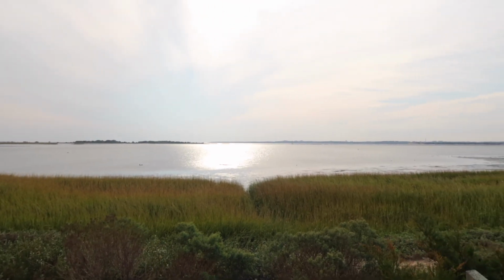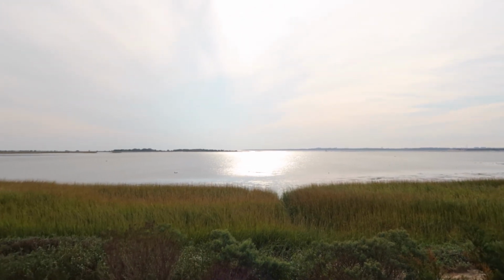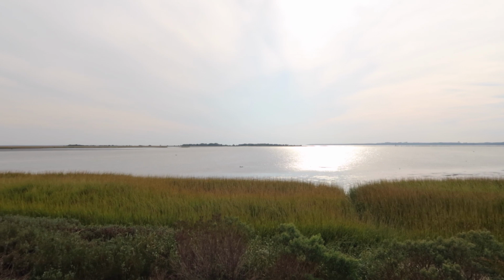But this is a great place to come in the off season or any day you just want to get away from the hustle and bustle of the beach. It's very beautiful out here.